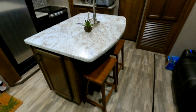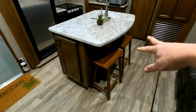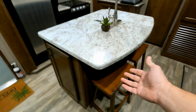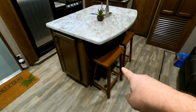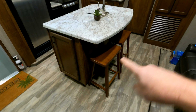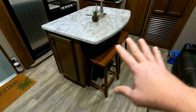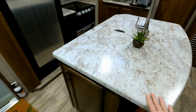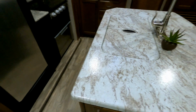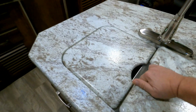So stepping back here, you can see that I've also added these 2 stools that fit nicely under this little bar area so that you've got a place to eat. These stools came off Amazon. They're kind of barrel designed, and they fit really well with the decor in here. This particular trailer also has a center island, which is kind of unusual for a trailer this small, and also a pretty large sink.